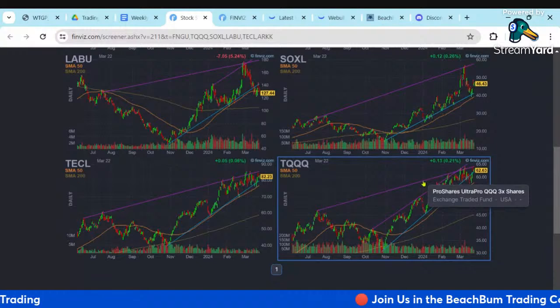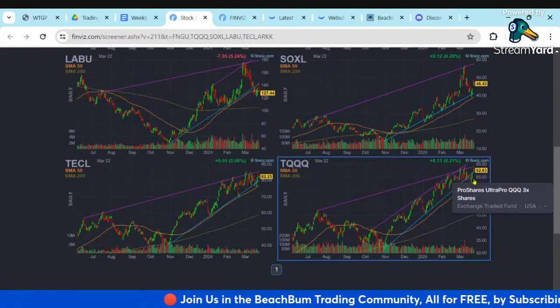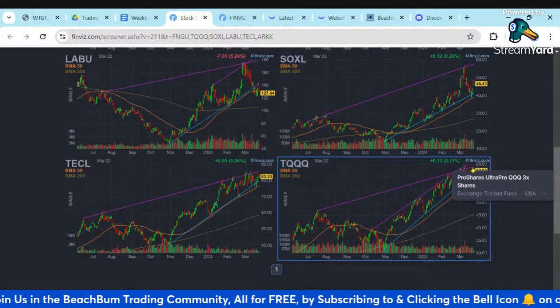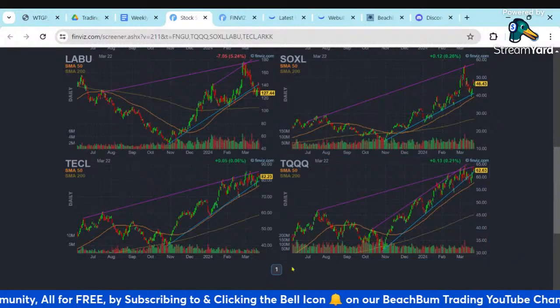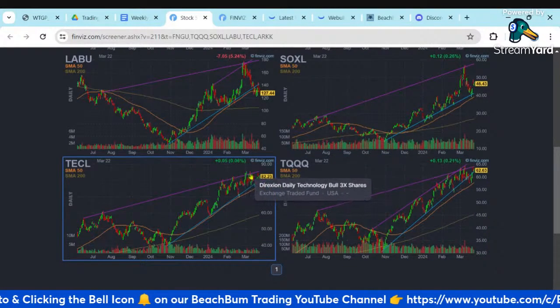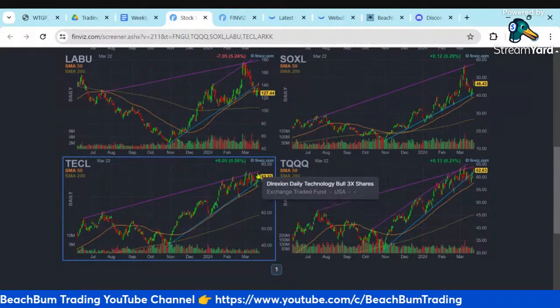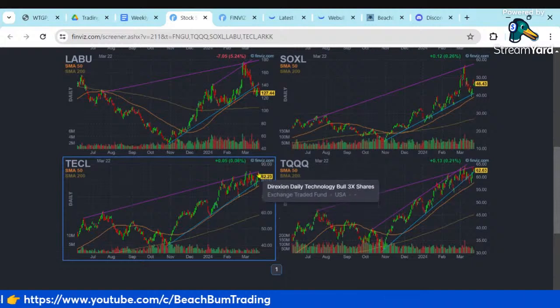TQQQ, again, as the main NASDAQ, it's going to follow that. Got rejected off the upper trend line. Looks like it's got support at the lower trend line. So again, very narrow range, probably a lot of lateral chop. And the broader technology, the same. It briefly broke out of that trend, came back in, bounced off the support, got rejected off the resistance, bounced back down. Again, a very narrow chopping.